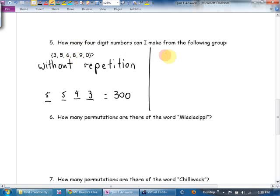Or if you answered with repetition, 1, 2, 3, 4, you would say, I still have 5 choices for the first number, but then it's 6, 6, and 6, because I keep throwing the numbers back into the bag and starting over. You're right, this question is not clear.